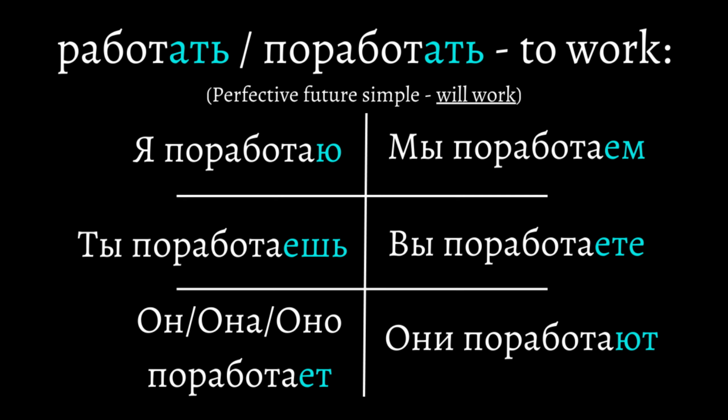Additionally, because поработать ends in ать, its endings are borrowed from the first conjugation pattern of verbs in the present, just with the prefix по. This pattern will obviously change depending on the verb's ending, but still, the perfective will always utilize verb endings and conjugations from the present. The only difference is that a perfective verb can have a prefix, an infix, a letter change, or be an exception in the future, while also borrowing the same endings as in the present, depending on the verb's ending. This is how verb conjugation works in the perfective future simple.